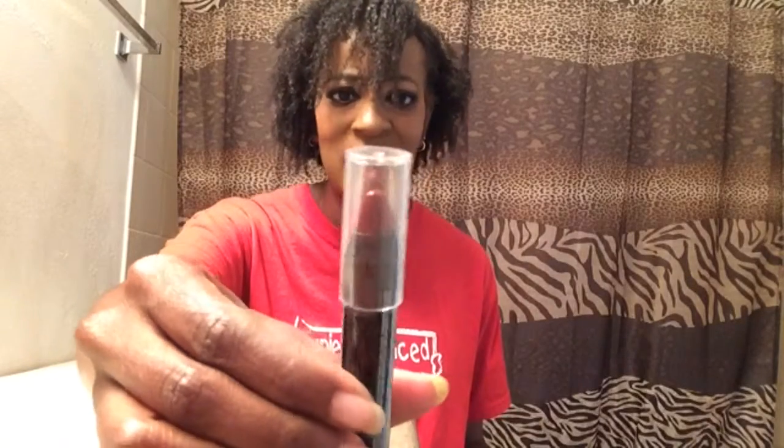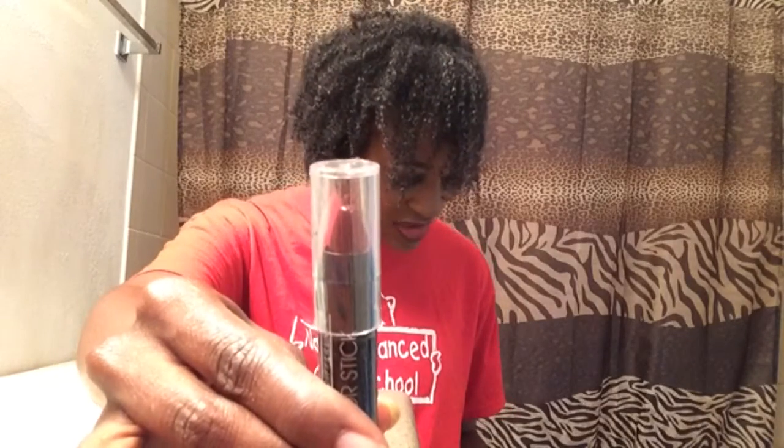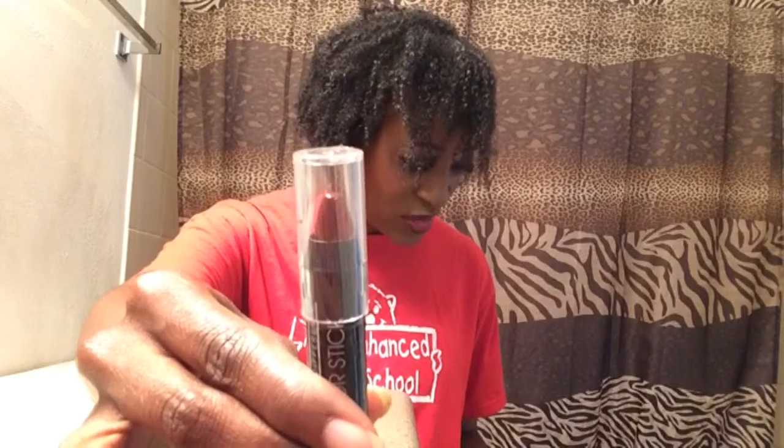Or you know what? This may be one of those colors that looks dark in the tube, but it may be lighter as you put it on. I'm not sure. I have to try it out, but I'm not going to open this yet. It is sealed, but that's what that looks like. It's the Christy Lip Crayon. This is $13. That's how much this is worth.